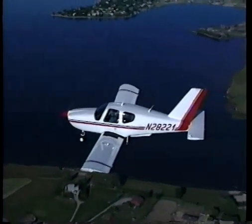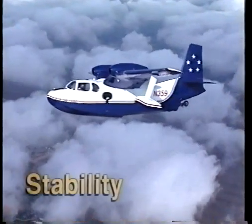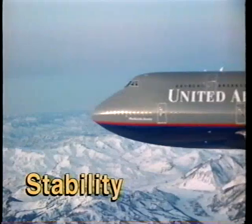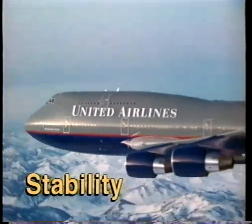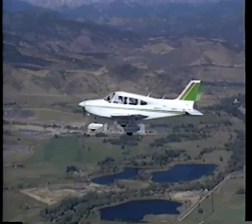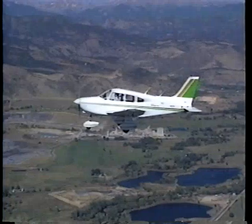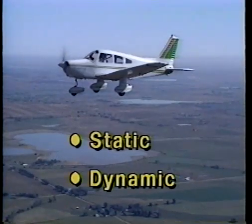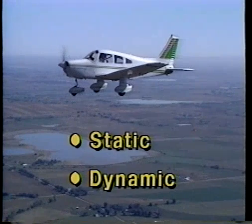Throughout the years, aircraft engineers have worked to design airplanes which exhibit favorable stability characteristics. Stability can be defined as a design characteristic that causes an airplane to return to steady flight after being disturbed. In any discussion of stability, two kinds must be considered: static and dynamic.